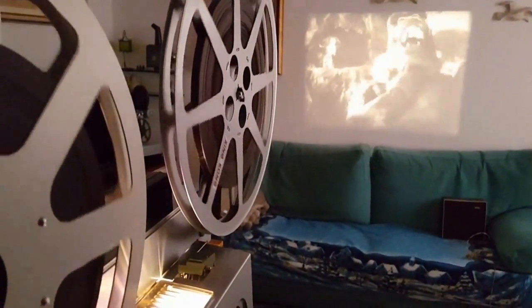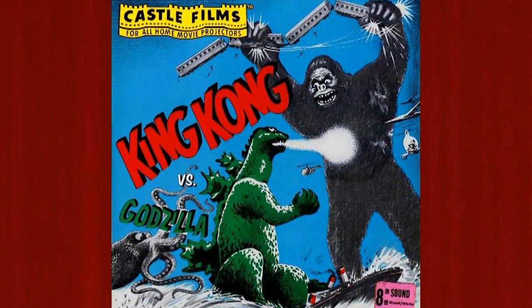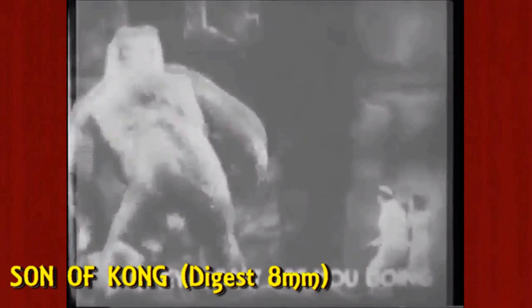With the 8mm prints, it's hard to say whether or not they were censored. Full films such as King Kong, Son of Kong, Mighty Joe Young, King Kong vs. Godzilla, King Kong Escapes, and King Kong 1976 were all released on these reels, but some were released in what are called digest films. These are abridged cuts designed to fit on affordable reels of 8mm and Super 8mm film.